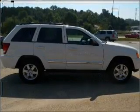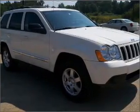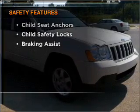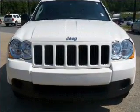Air conditioning, power door locks, power windows, power steering, cruise control, power mirrors, an alarm system, an AM/FM stereo with a CD player. And for your peace of mind, the following safety equipment is included: front ventilated disc brakes, passenger airbag, curtain head airbags, stability control.